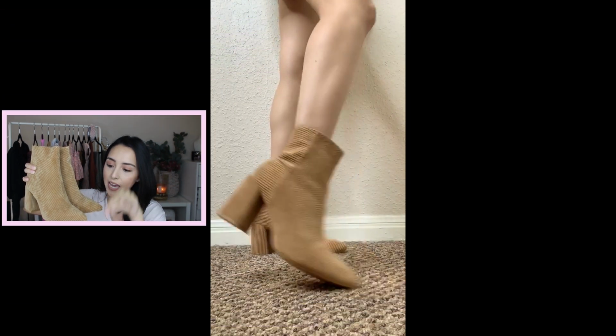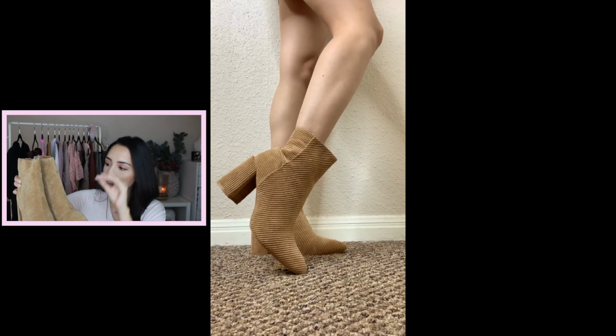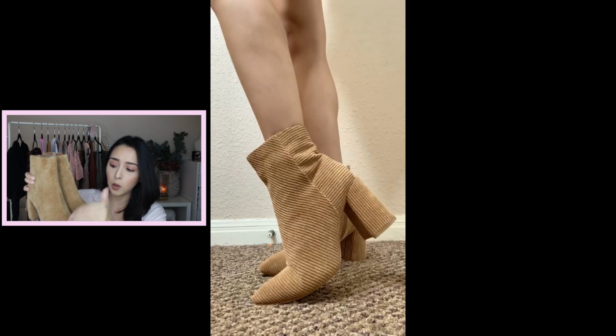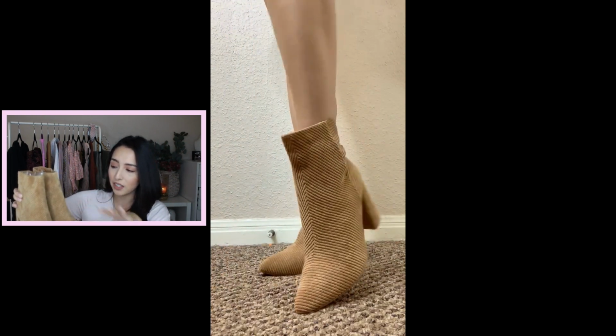But yeah, they're this sort of corduroy material in this camel color, and I love that the lines of the material are all going different directions, so it kind of gives it a little bit of character. I don't know guys, I am just so obsessed with these booties.